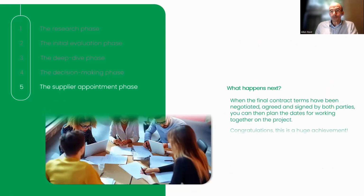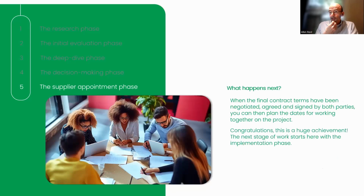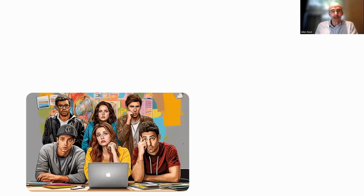Okay, and then your appointment phase. It takes a surprisingly long time. Once you pick your supplier, it can often take a month, even 2 months, to agree all the final terms and who's going to do what, get it all written into a contract and signed off, and then of course the supplier will have a lead time. So it's worth allowing proper time and respect for your appointment phase. The real work starts here essentially.